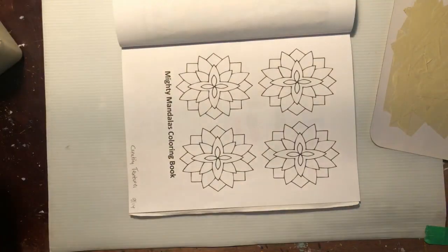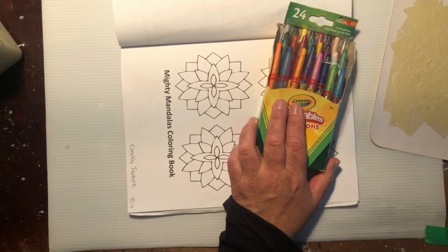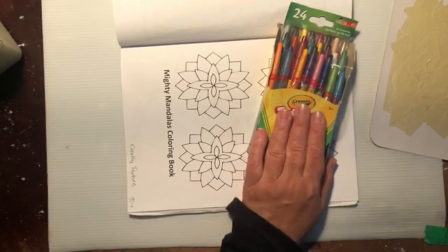I have Crayola Twistables with me today. Thought that would be fun. I haven't used them in a while.